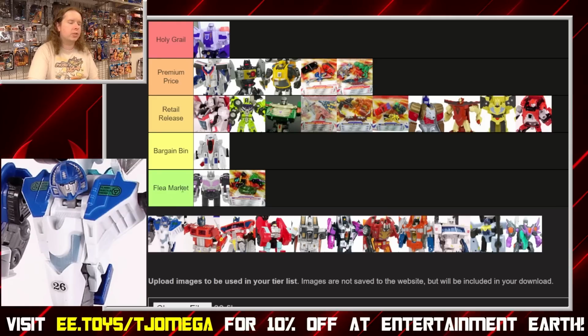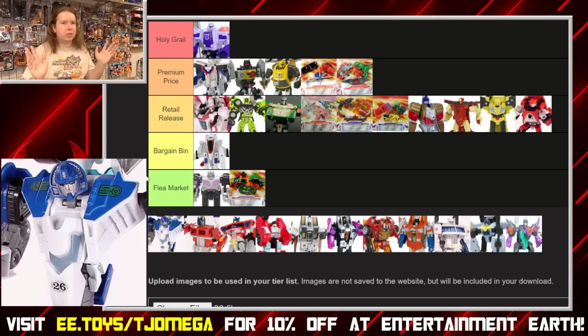I still love this toy. I think of all the Classics toys, this is the one that holds up the best. Yes, it's a very gangly, lanky Mirage, but the articulation on it is fantastic. It was the first example of the articulation level we would come to expect from Transformers in the coming years. Like, it set a standard.